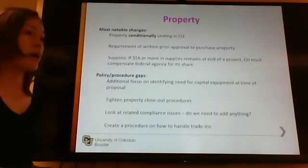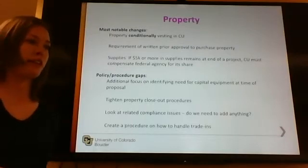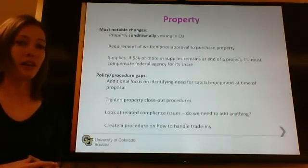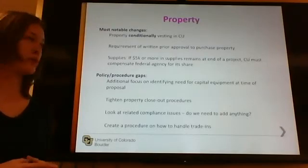And supplies, if we have $5,000 or more remaining in supplies at the end of the project, we have to reimburse the federal agency. Again, this isn't new, but with computing devices now being considered supplies, it gets us to that $5,000 mark a lot faster. So we'll need to keep a really close eye on this as time goes on.